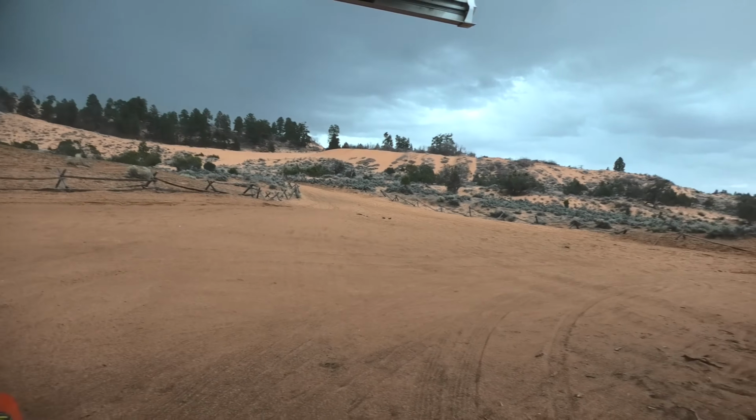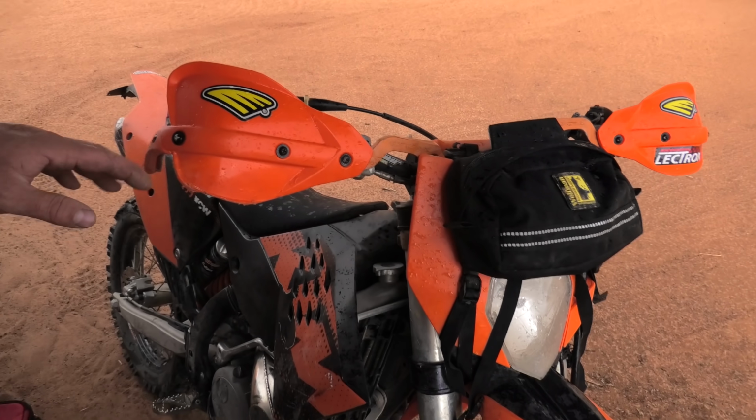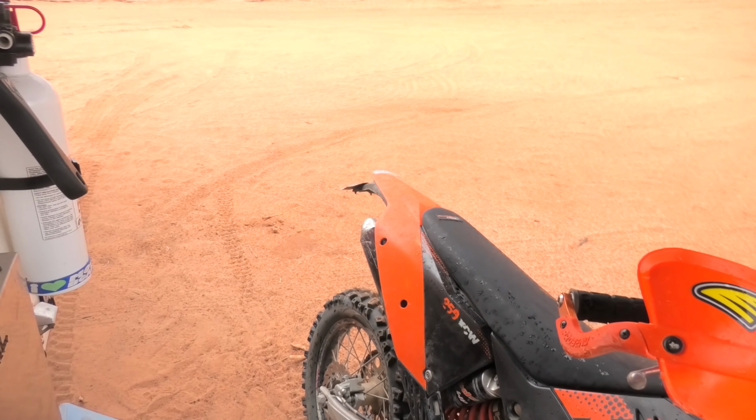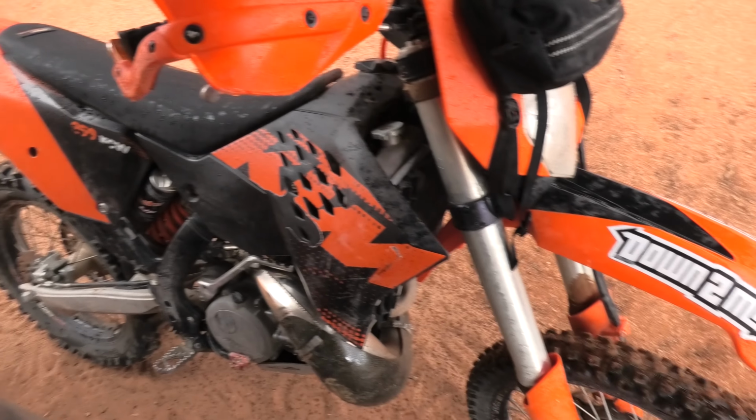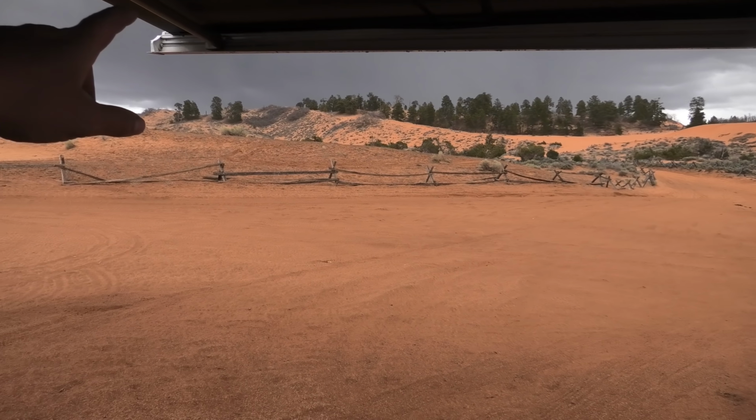From our ride, short-lived because it's raining, so we put the awning out for the bike. But yeah, nice to have this awning for the rain, honestly. Got the KTM all shielded. That was some sick riding, but I tell you, two-stroke without a paddle makes it pretty tough.